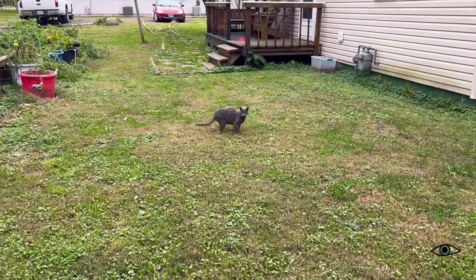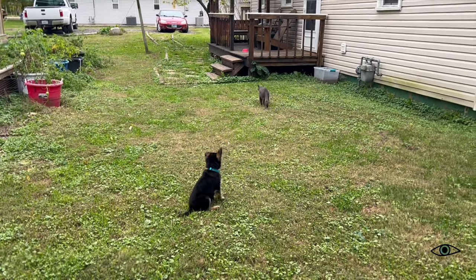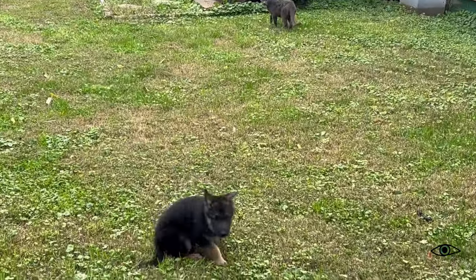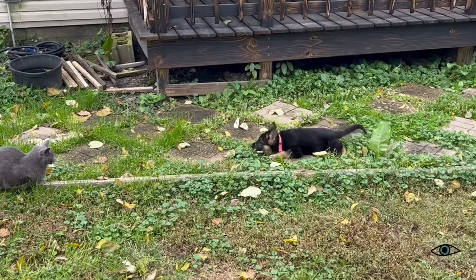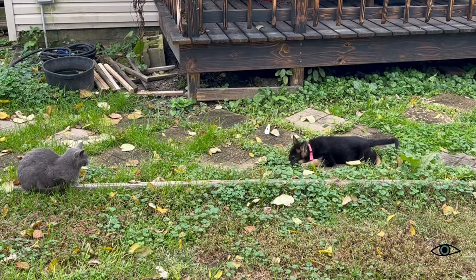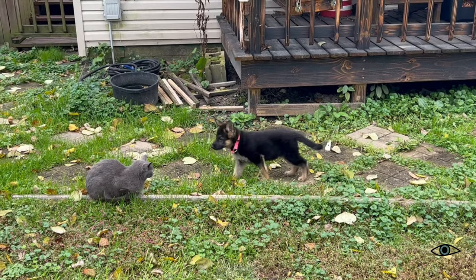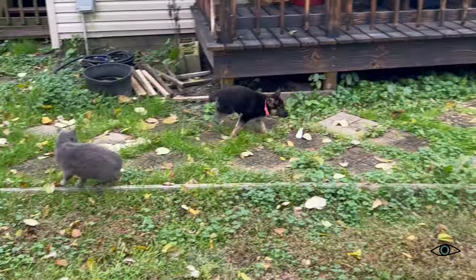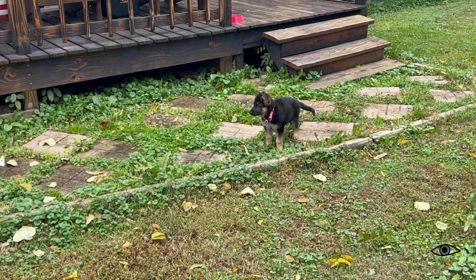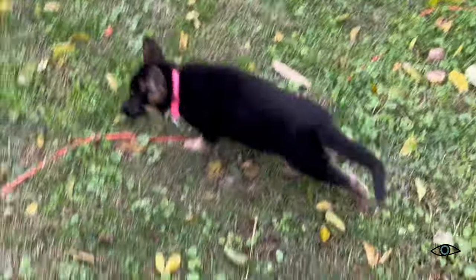Come on, sissy. This was her first meeting with one of our outside cats. She's still got a floppy ear. Zoomies. She thought she was learning how to herd cats.